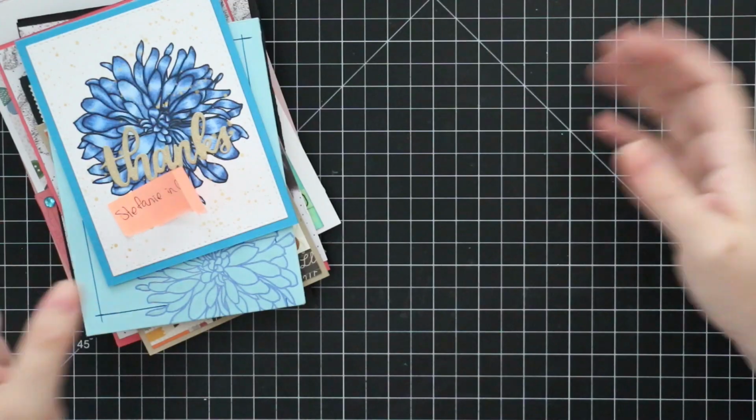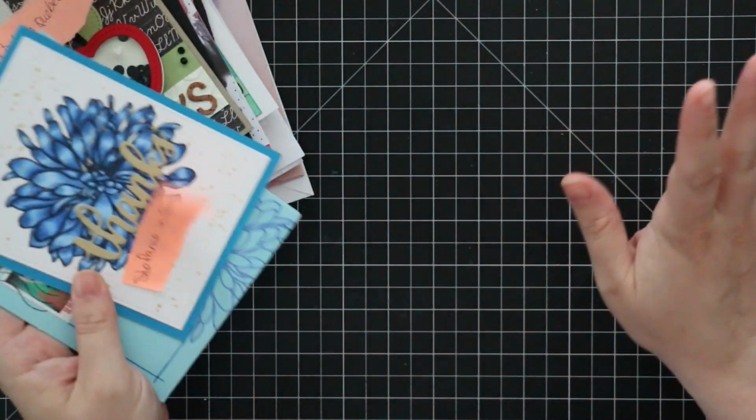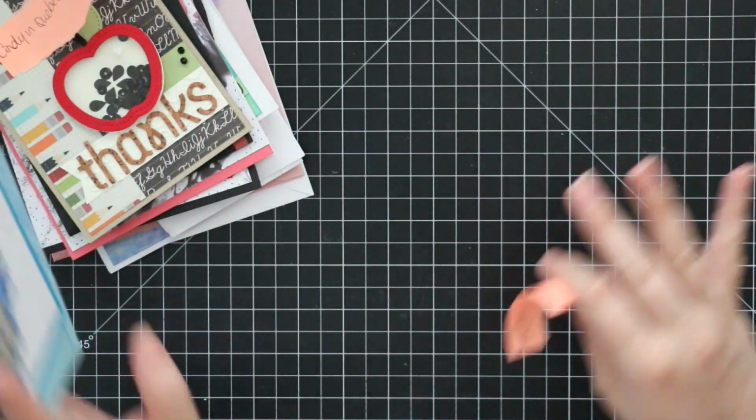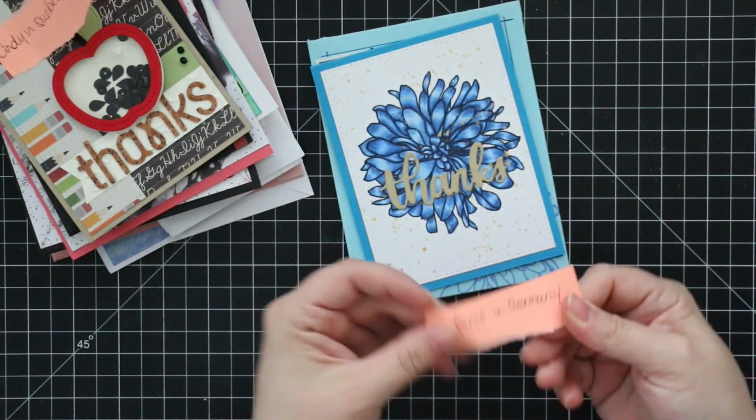I always have my Happy Mail hauls, but yes, all the cards that got sent, regardless whether they meet the theme or not, I'm not a big stickler, because me being in Canada, cards can sometimes take some time, especially international ones, to get here.